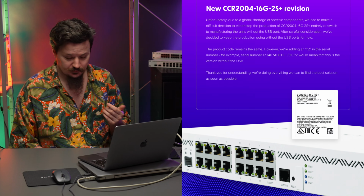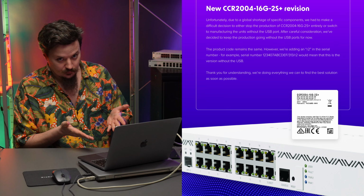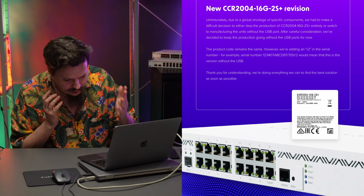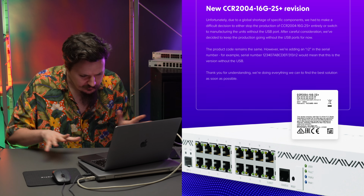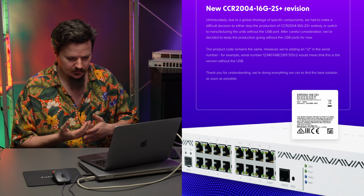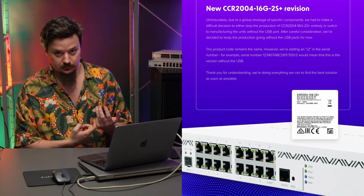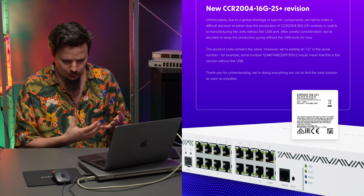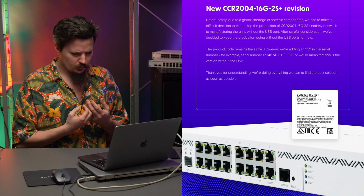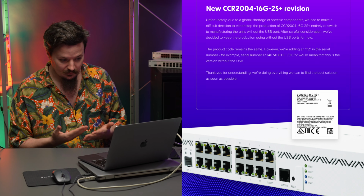There's a new revision of CCR 2004. We were at crossroads. The component availability is still terrible, and we have a whole division of people who are looking for the best components constantly, because first of all, you need a good price for the components, right? But also they need to come from trusted, verified sources. We cannot risk it.